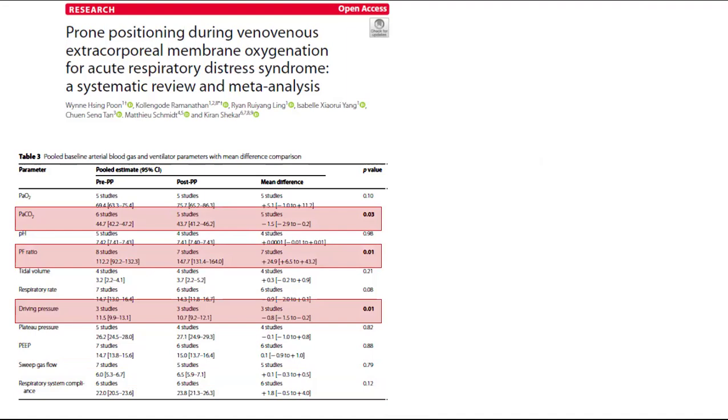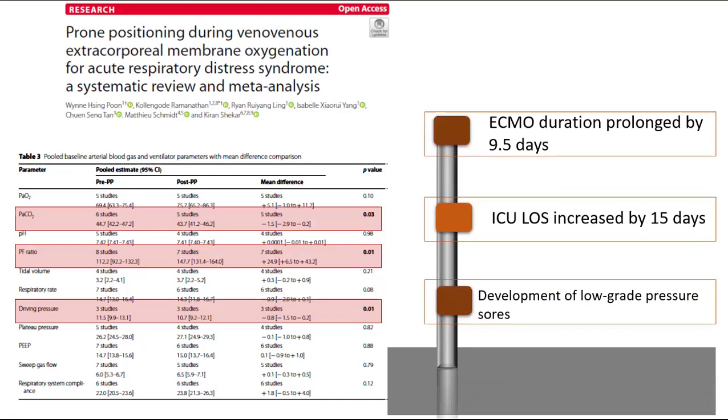So if you do proning for a patient on ECMO, your PaCO2 levels will improve. Your PF ratios might improve. The driving pressures will improve. Apart from these things, the remaining parameters do not have statistical significance. The p-value is more than 0.05 in the remaining parameters here. So if you take the essence of all the studies, apart from the positive findings here, you have some negative findings. ECMO duration is prolonged by 9.5 days if you're going for proning.